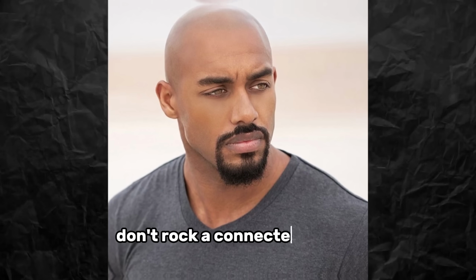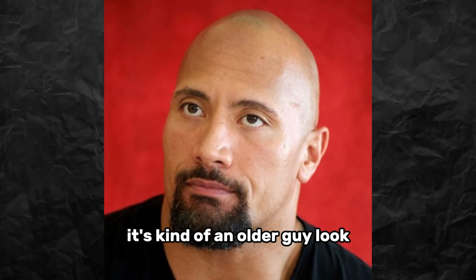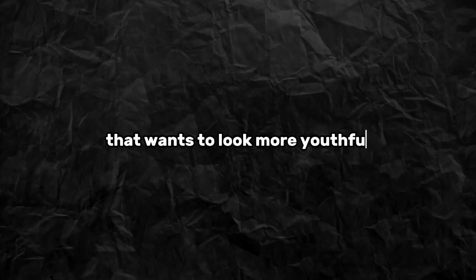One extra tip is if you're gonna rock a goatee, don't rock a connected goatee. I'm not saying there's something wrong with a connected goatee. It's kind of an older guy look, and I feel like it's a little bit outdated. If you're a young guy or you're an older guy that wants to look more youthful, save yourself from looking like someone's uncle and just keep it disconnected.